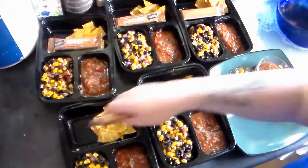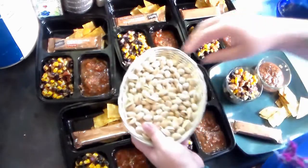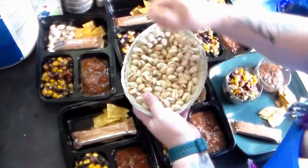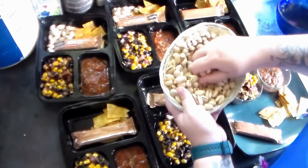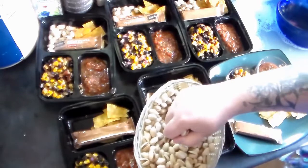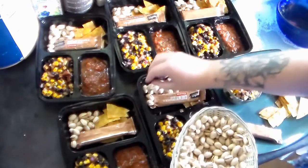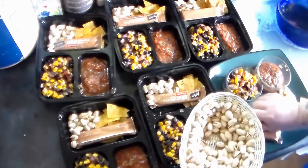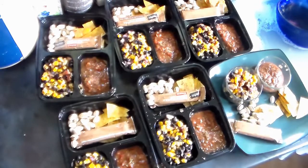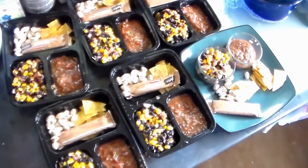and we still have room in the box. Maybe I can find something else that we can add to it too. How about a little bit more protein? We'll add a handful of pistachios to it too. So, there are my snack boxes.